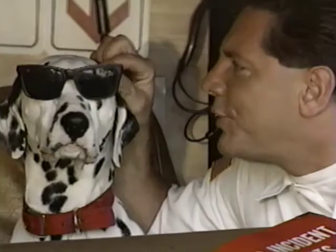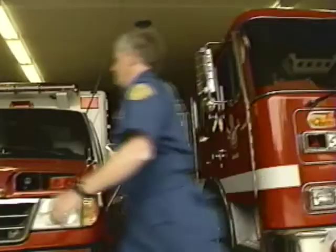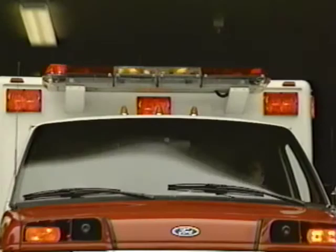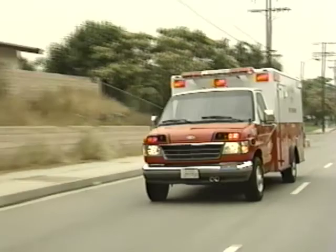Let's see how the real paramedics do it. There are all kinds of rescue vehicles. The kind we see most often are ambulances. They can look like big boxes on wheels or even like vans. Wow, look at this, a brand new ambulance.